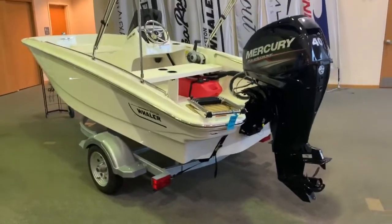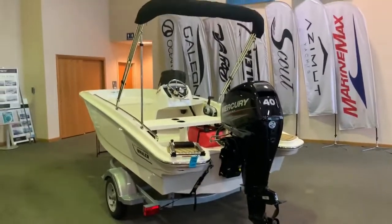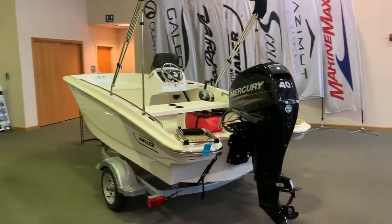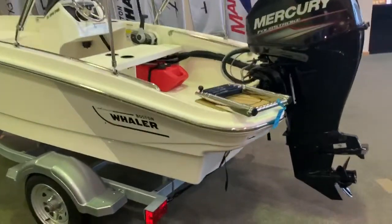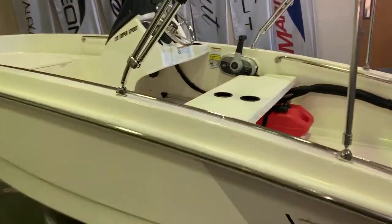We're looking at this brand new 13 Whaler Super Sport. This is such an awesome boat, I'll tell you. They sure ride amazing compared to what they did when we were kids. This boat has a Bimini top. It's done with the custom gray on the side and white in gel coat.